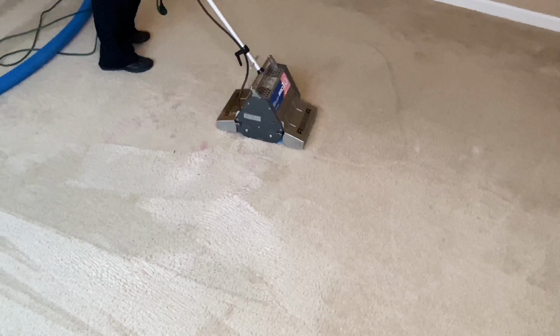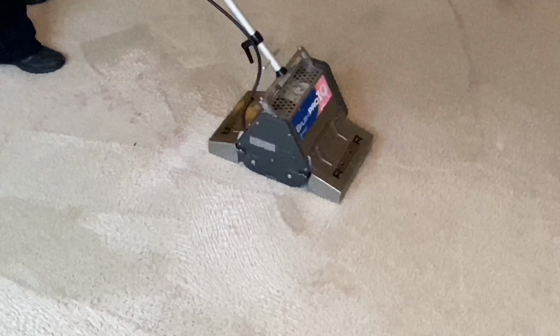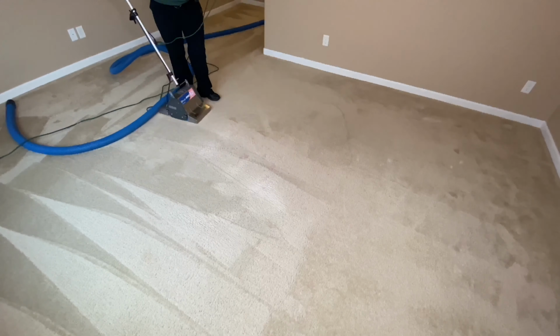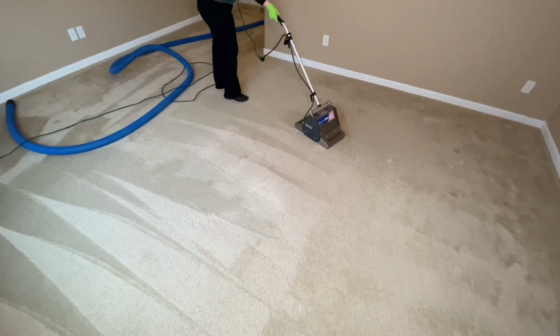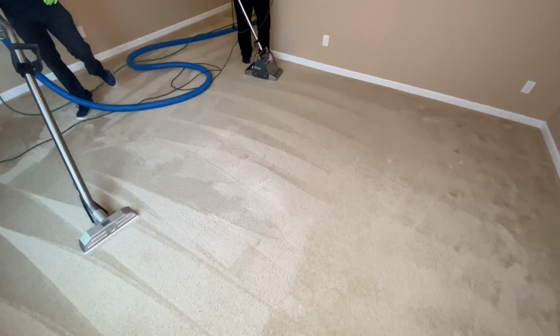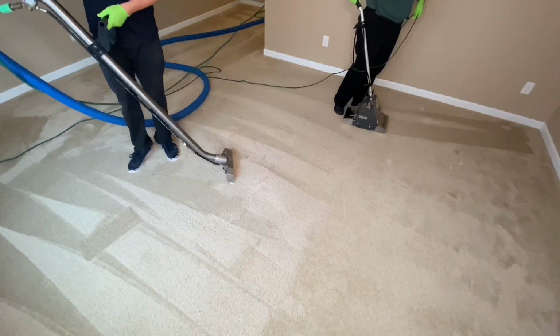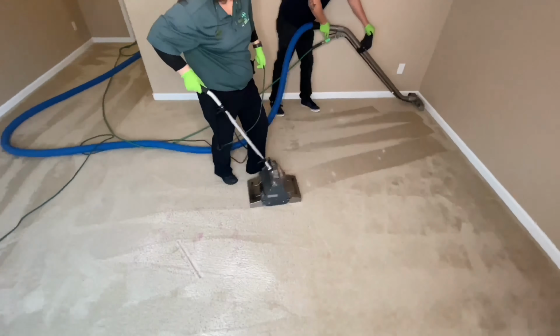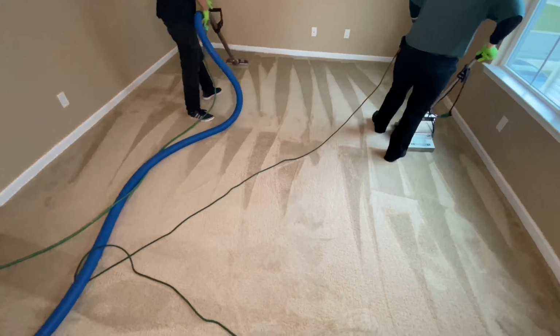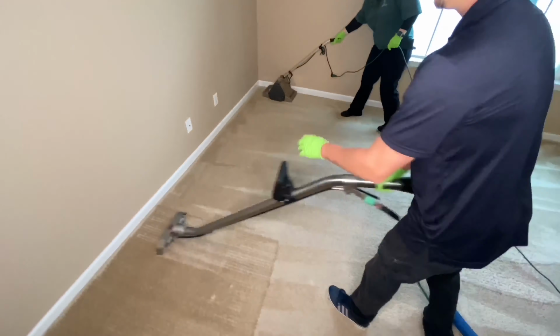The first counter-rotating brush machine that I ever purchased was actually a 20-inch, and I really liked that one. It's a whole lot heavier, of course, but you're literally able to get done twice as fast as with a 10-inch, and it's still skinny enough. I say skinny enough. 20 inches is pretty wide, but it's able to fit through a doorway, even a skinnier closet doorway, with relative ease.